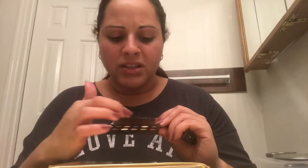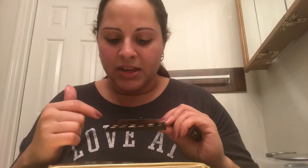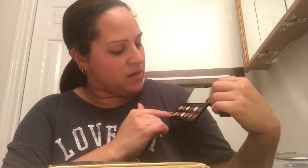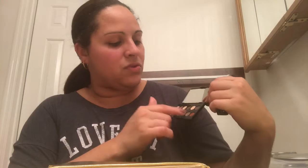I also got this cute little gift set from Sleek Makeup, which came with this little pouch. I don't have any Sleek Makeup at all, and I'm excited to try this. This is a lot of bronzy, warm colors. There's two matte colors, and then we've got a couple satin colors, and we also have some shimmer or metallic glittery colors in there.